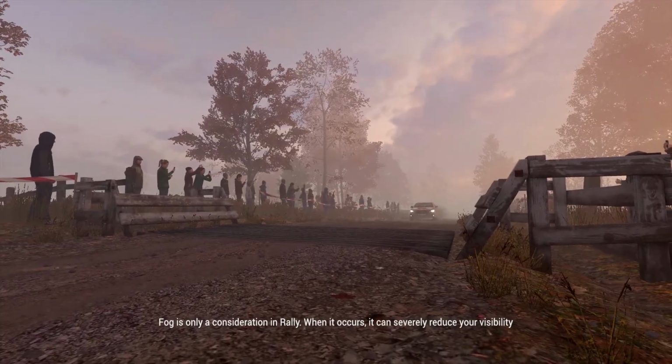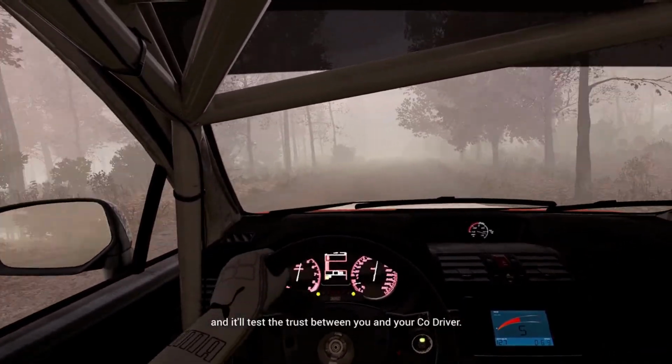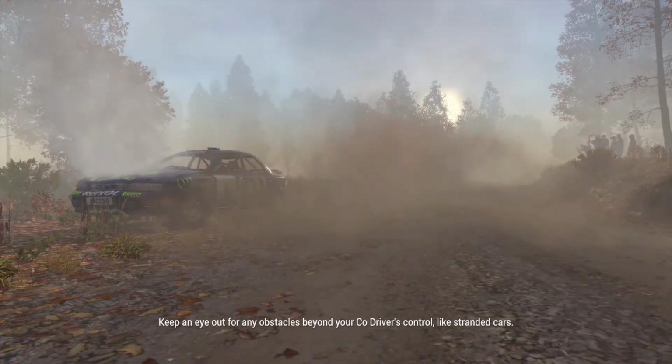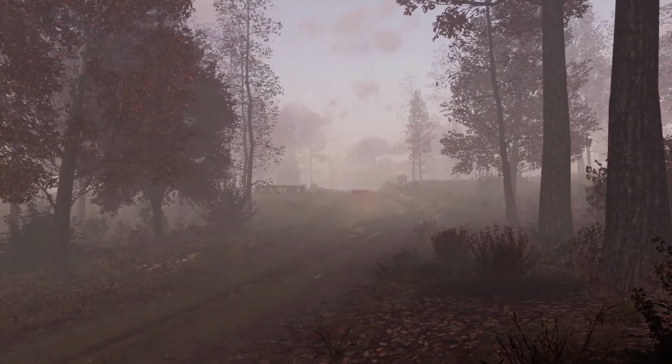Fog is only a consideration in rally. When it occurs, it can severely reduce your visibility, and it'll test the trust between you and your co-driver. Keep an eye out for any obstacles beyond your co-driver's control, like stranded cars, and consider taking it slightly easier in these conditions if you can.